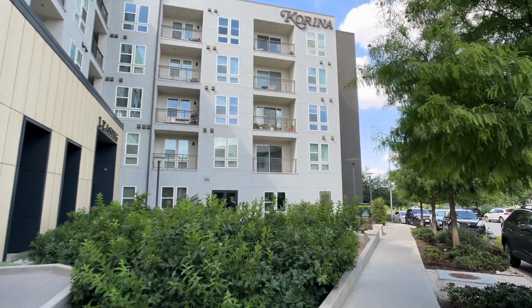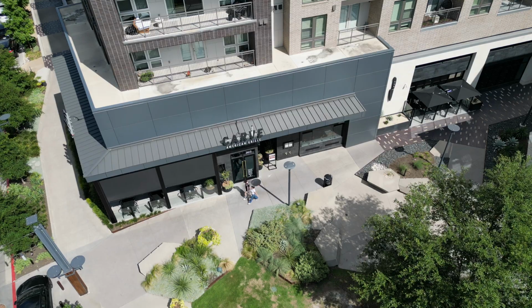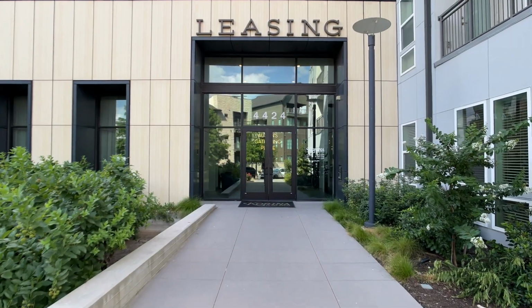This apartment is here in the Grove, which is a new mixed-use community with restaurants, stores, shops, and parks all here in your neighborhood. And we're going to be getting started right away because there is a lot for us to see here in this tour.